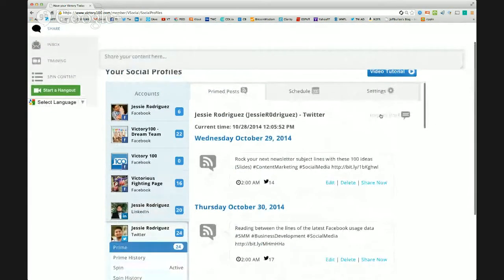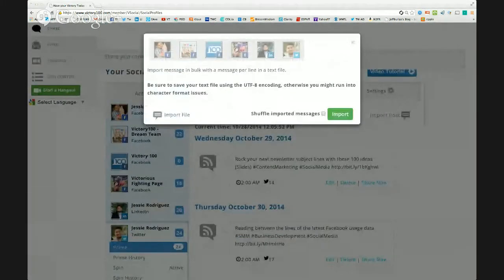You can come import a post, and it'll allow you to post in bulk. So that's how I do mine. I have a notepad file with all my posts on there, and I just write them down, one line, the next line, the next line. Then Monday morning when I come in, I can just upload the file, all my posts go through, and it's done.